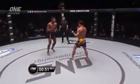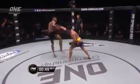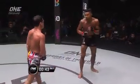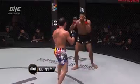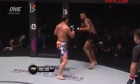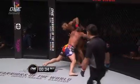The Singaporean oozing with confidence, switching stance here. Throws another side kick to the thigh. You can see the damage starting to build up on that lead leg. You can watch Payne is very gingerly stepping forward, but he is still moving forward. Short little hooks there from Payne. Quick jab from Amir Khan.